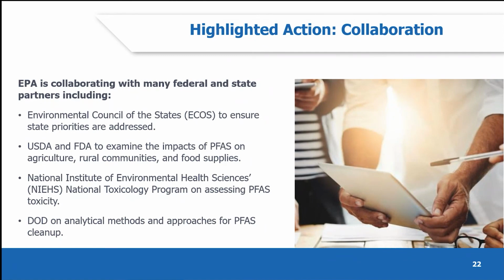The National Institute of Environmental Health Sciences, we are working with them to assess PFAS toxicity, and we're certainly working with DOD on a number of their facilities. We're working on analytical methods and approaches for PFAS cleanup. And as you know, there are a number of DOD facilities where they have found impacts from the releases of AFFF or other uses of PFAS over the years.